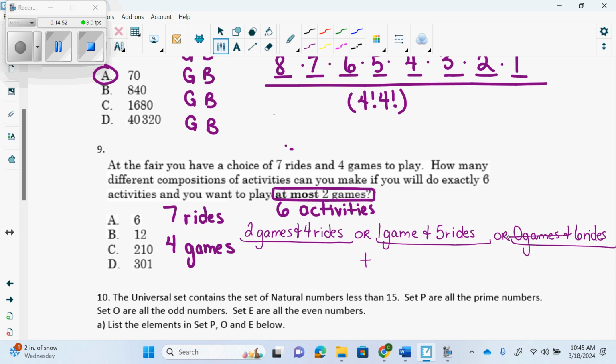So I have 2 games. I'm going to go 4C2, and means I multiply. 7 rides, choose 4. Or I start over again. 4 games, choose 1. 7 rides, choose 5. Or I start all over again. 4 choose 0, 7 rides, choose 6. And when you do that, what do you get? 301. And you can type it in all at once without even brackets because your calculators will always do BEDMAS. So they'll do the multiplications first and then add the cases.